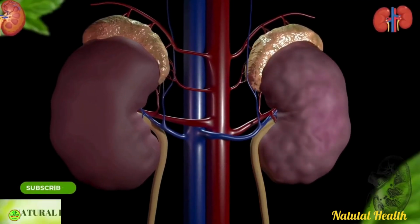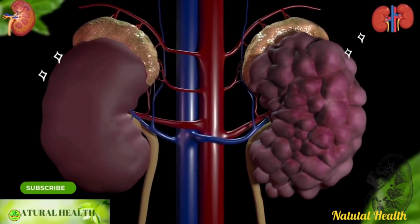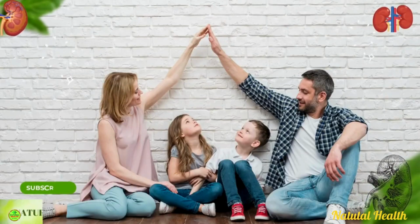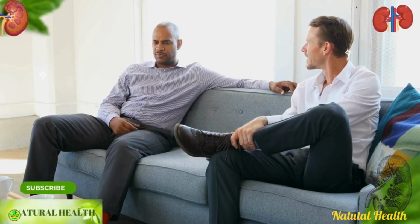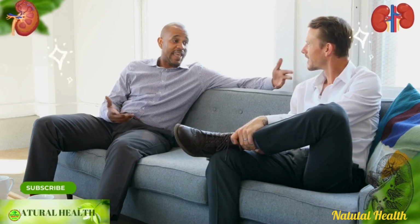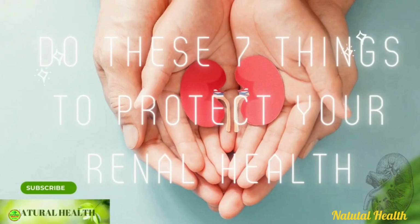Since chronic kidney failure causes anemia, osteoporosis, and heart diseases, it is life-threatening if left untreated. Kidney failure can occur at any age and in any gender. According to scientific studies, it has been determined that kidney failure is more common especially after the age of 40. Do these 7 things to protect your renal health.